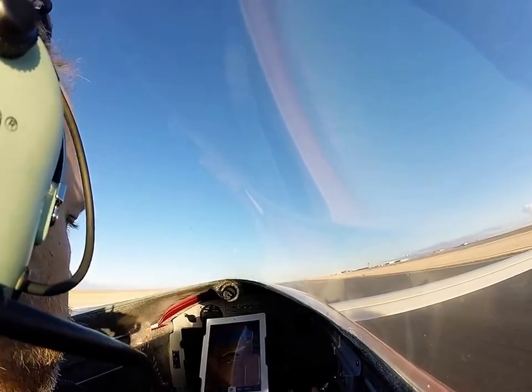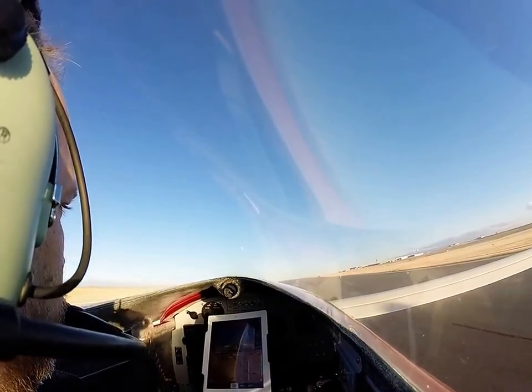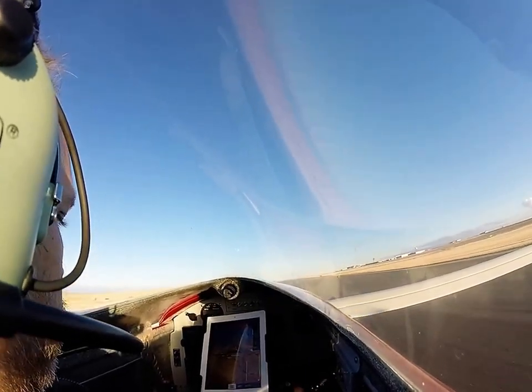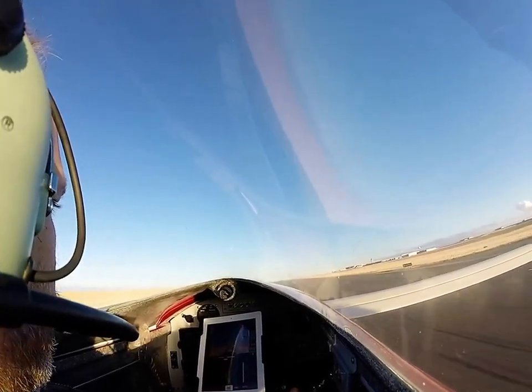Clear for takeoff, at your own risk. We will remain south of runway 8 at all times. Helicopter 6 Alpha Mike, just be advised that there's an experimental departing runway 8 at this time. Roger that, I was looking for that.